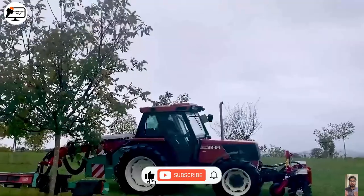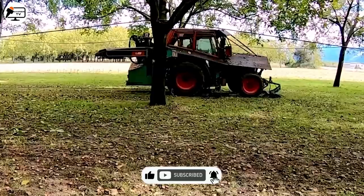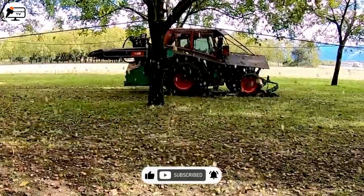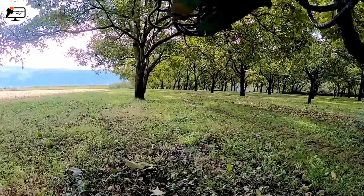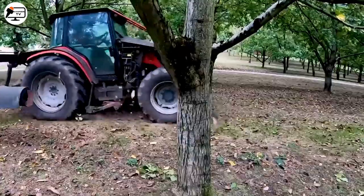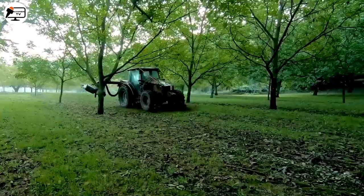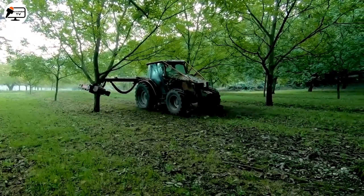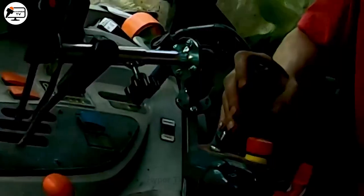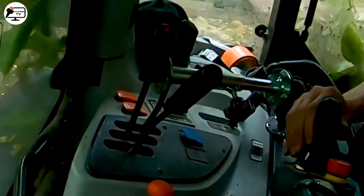Let's introduce you to the VHT Shaker, an innovative harvesting marvel. This intelligent machine embraces tree trunks and shakes them, causing fruits to rain down in record time. The adjustable vibration intensity and speed allow users to tailor its operation for various crops, a personalized approach to harvesting.